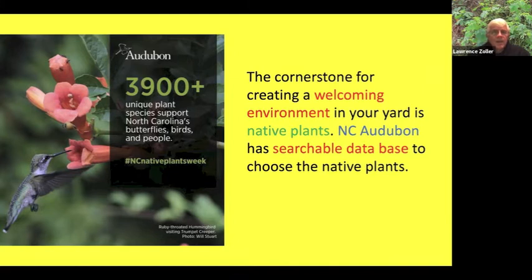The cornerstone for creating a welcoming environment in your yard is native plants. And NC Audubon has a searchable database to choose the native plants, over 3,900. So you're saying I have a shady backyard and I live in Cary and I want to attract cardinals and blue jays. It'll link that up for you. It's a really good resource.